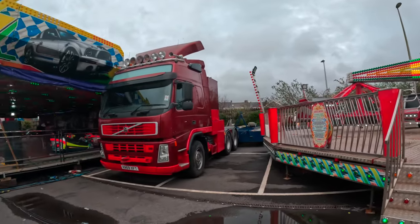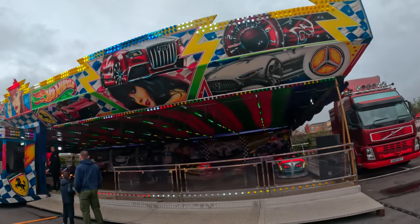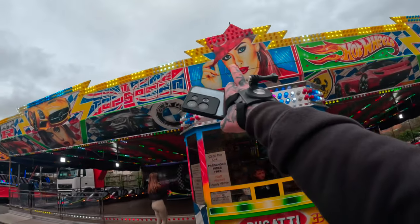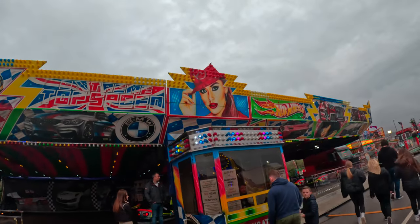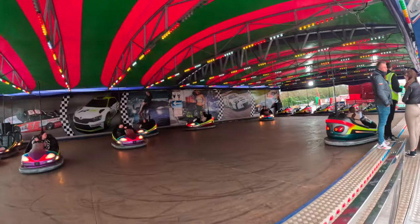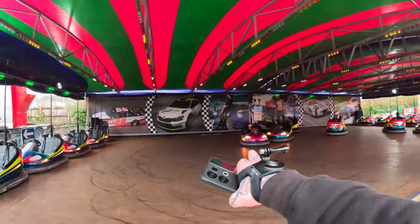Looks really nice. And check this out, guys. Got Stuart Danter's brand new Dodgems. Look at this. Stuart Danter's brand new Dodgems, Hot Wheels Dodgems. Look at this, looks absolutely stunning. I love the artwork on here. Yeah, Stuart Danter literally just purchased this. Stuart Danter's Hot Wheels Dodgems, looking really good. Really nice and colourful. Look at the cars on them. Cars look really nice and colourful. Really, really lovely cars there. Definitely going to try and get on the Dodgems later for you guys. Beautiful.